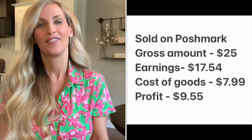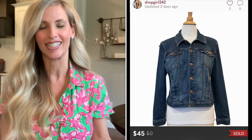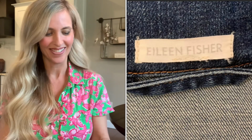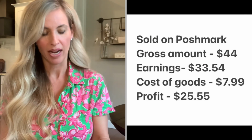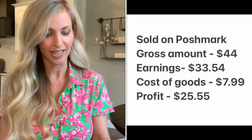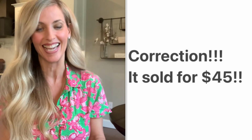Next one was on that same Goodwill haul with my son, and he found this Eileen Fisher denim jean jacket, and I was so excited when it sold. It sold just on Saturday. We were at a wrestling tournament. We were sitting there, and it sold. I was like, yay! I was so proud of him for finding that. It sold for $44. My earnings were $33.54. And I did not write down how much I paid in the profit, but I will pop that up so that you can see. And it only took 10 days to sell.